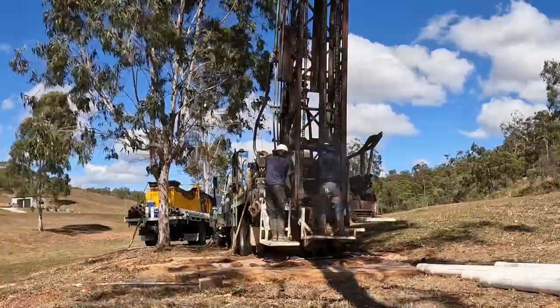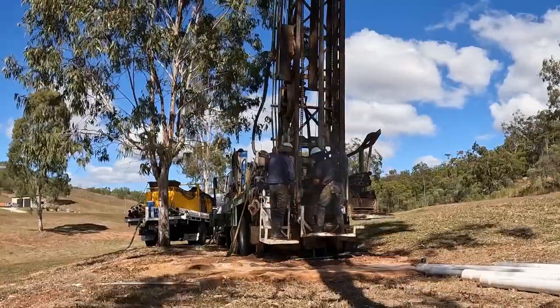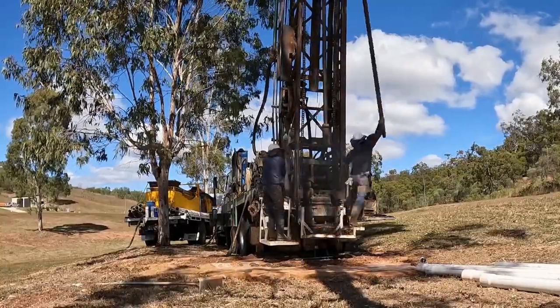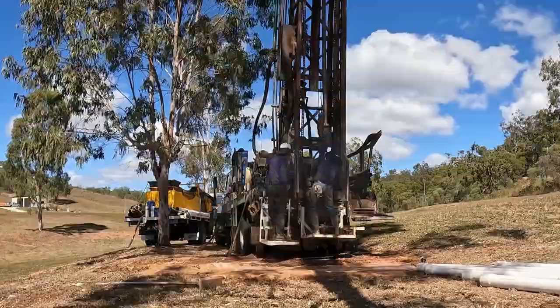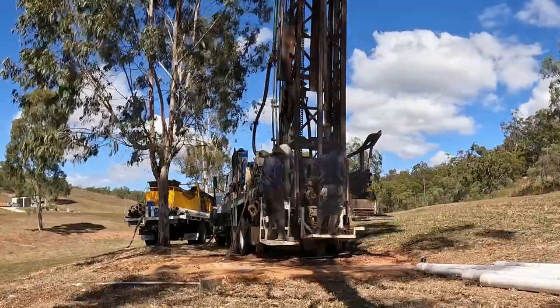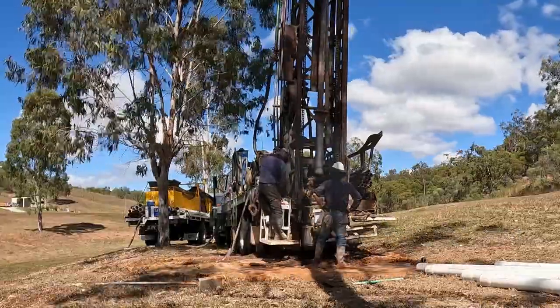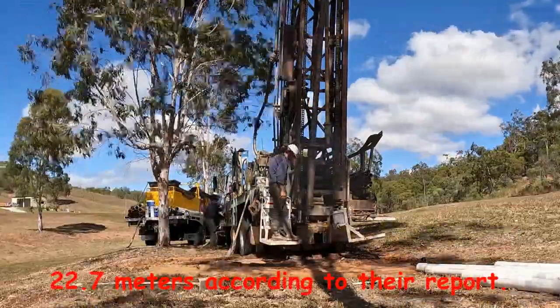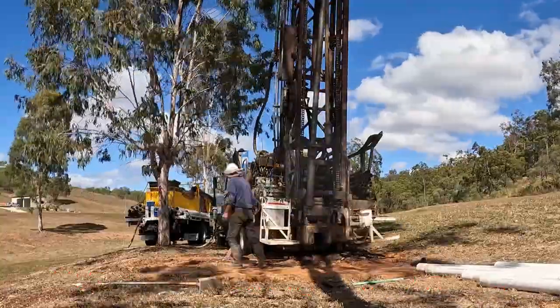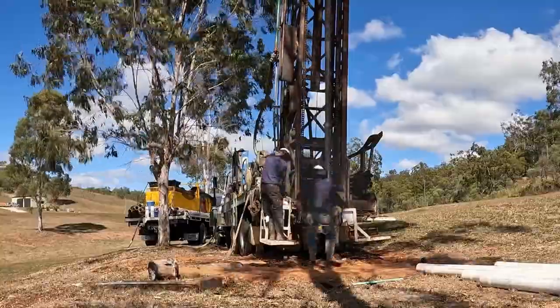They went down to about 28 meters, and now they're removing the bore drill from the hole segment by segment. It's a pretty smooth process. They hit a water-bearing layer at about 24 meters. So at the moment there's 4 meters of water-bearing aquifer that they're going to be putting the slotted casing into.